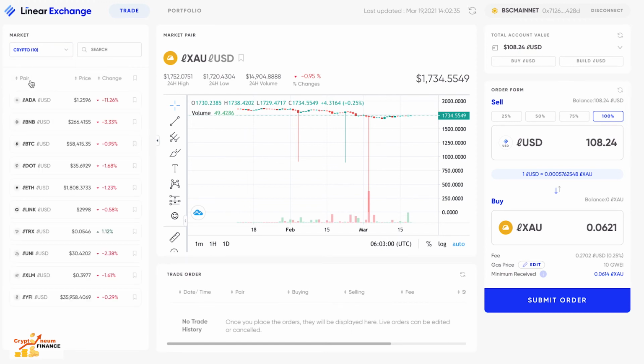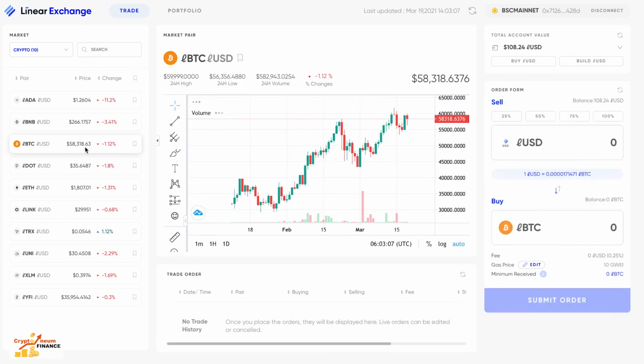Let's look at the crypto. Right now, Bitcoin has gone down. Oh, it's actually gone up already in value. Earlier today, it was at, I think, around 56.5, which is the price that I got into.